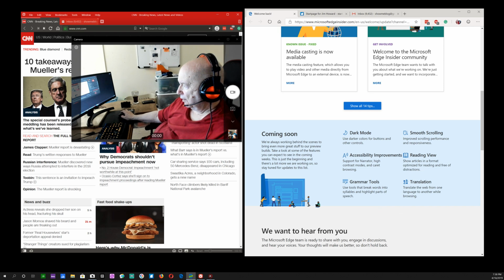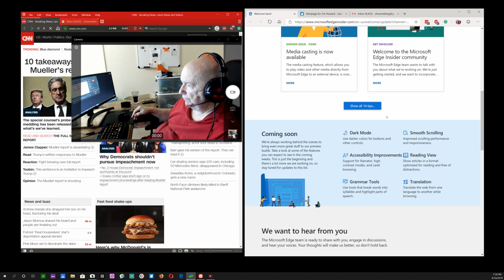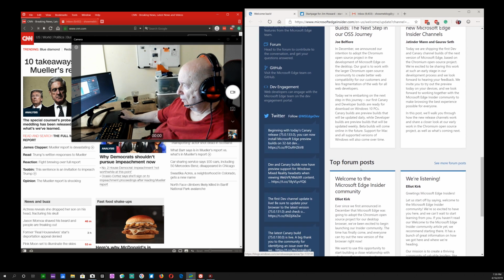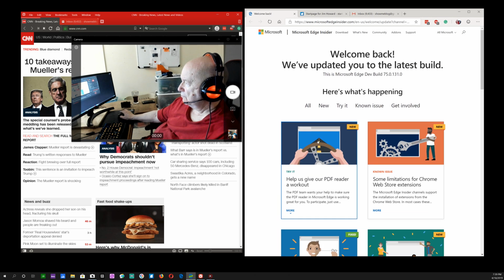See, coming soon. I guess coming soon is dark mode. I really don't care. I know people are raving about these, not just with Edge, but with all these other things. Dark mode, I don't care. Smooth scrolling. Okay, that's something. Support for narrator. High contrast modes. Reading articles in a format optimized for reading and free of distraction. That would be good. Okay, grammar tools. I hope they're talking about Grammarly, which I pay for, which I have installed here. Anyway, I'll check this out later. Looks good.